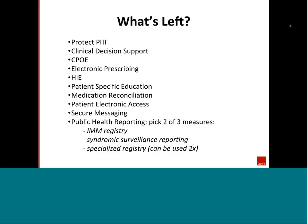Finally, secure messaging: the capability for patients to send and receive a secure electronic message must be turned on. And finally, objective 10 is some public health reporting.